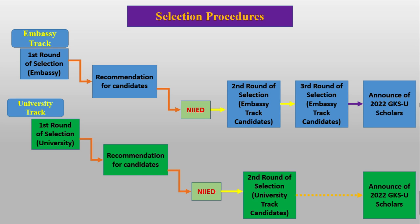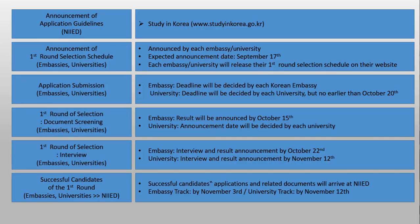For the embassy, they also conduct interviews in the first round, and they see your motivation, why you are applying for this scholarship, your motivation for the program, and your motivation for the major which you are going to select. The next details are given in the instruction book. So I have included this here in 2 slides. If you want, you can pause this video and read all this process.